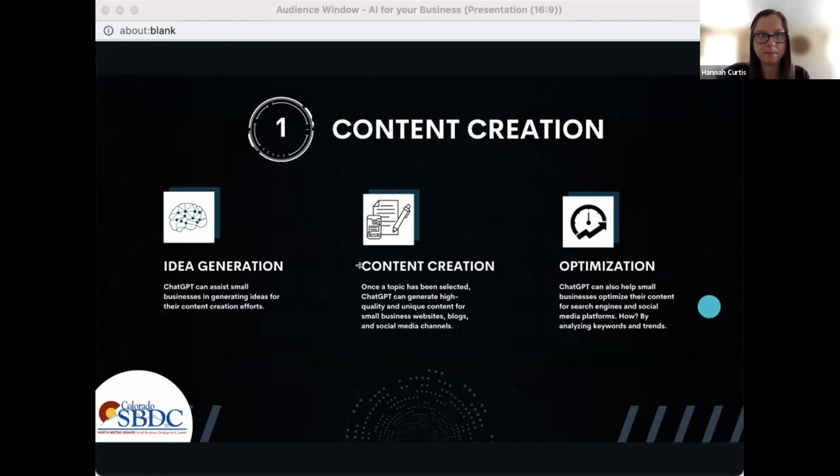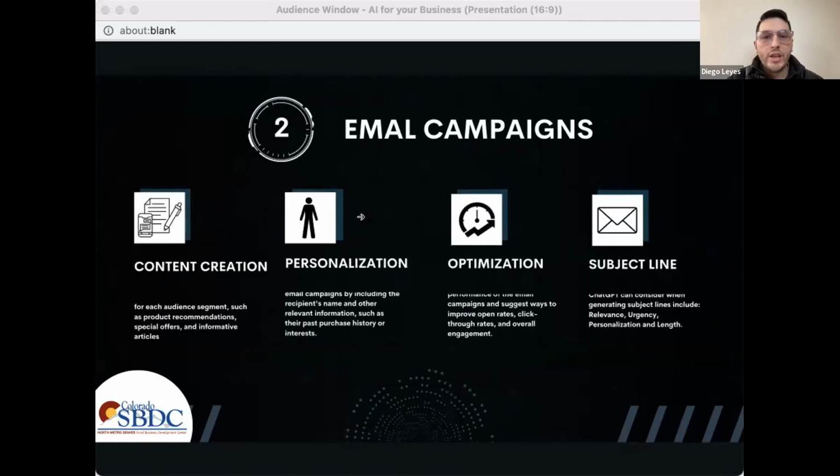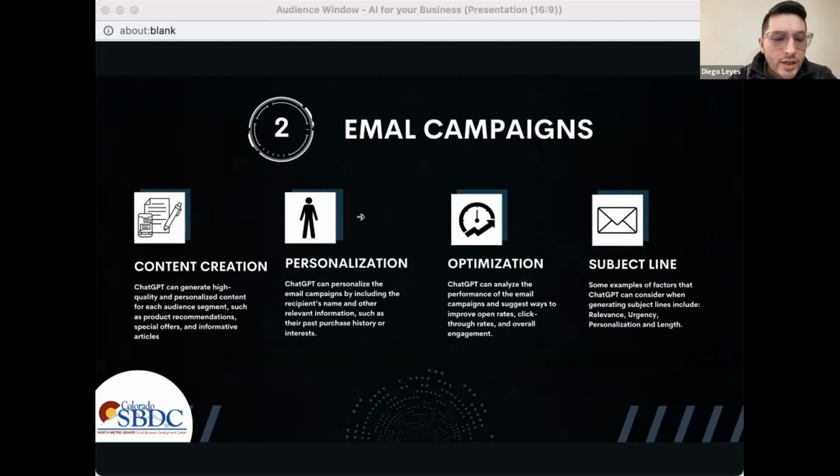Okay, great. Thank you. The next point is email campaigns. ChatGPT can assist in the creation of personalized and engaging email campaigns to attract and retain customers. This is how it can help you with engaging email campaigns: content creation, personalization, optimization of subject lines. Email content creation: ChatGPT can generate high quality and personalized content for each audience segment, such as product recommendations, special offers, and informative articles. This can help to keep customers engaged and interested in the business.